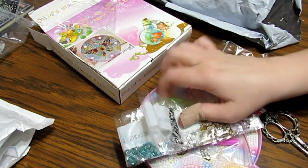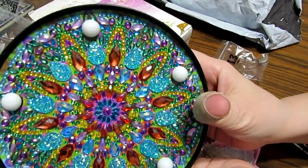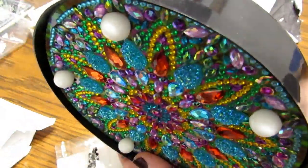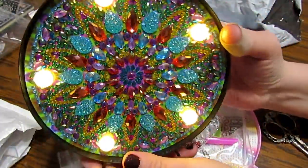In fact, I have one that I've done right here so I can show you how it looks. Nothing has fallen. I did this months ago. I don't have anything sealed on it. Works perfectly.